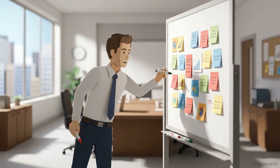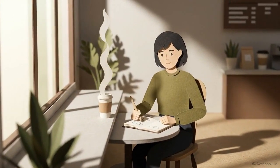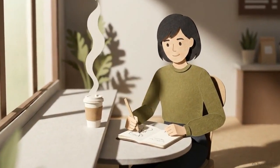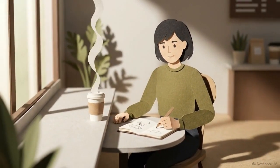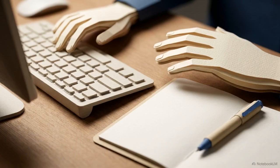It is natural to worry when we see a machine handle a professional task, but having a computer manage a spreadsheet does not mean the person is no longer needed. When a professional gets those 3 hours back every week, they can spend that time on the things a machine cannot do, like talking through a client's concerns or finding a creative solution to a complicated problem.